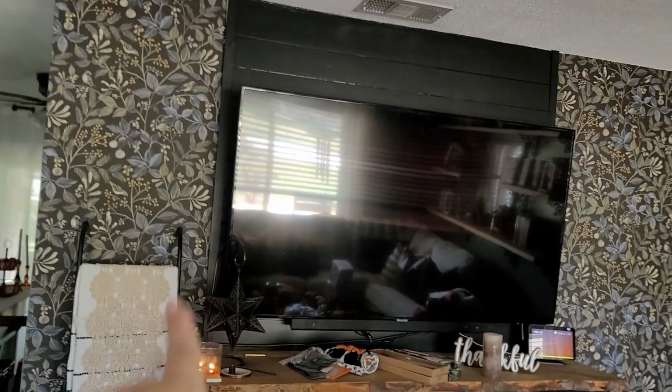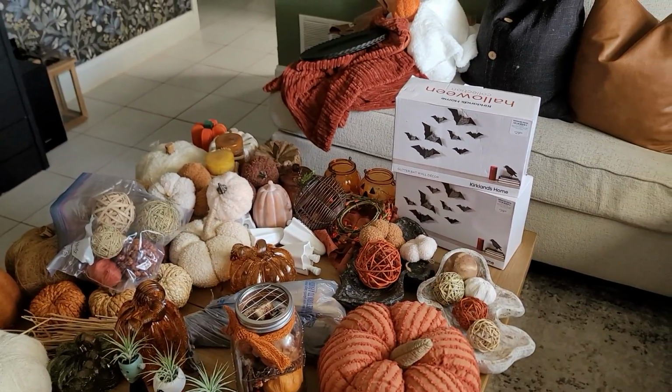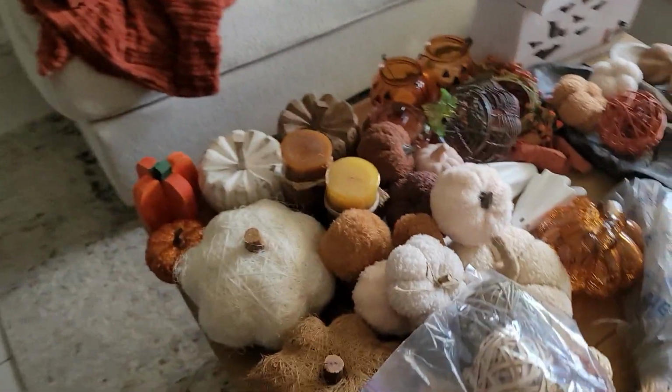In years past, though, I've put them up here and around the TV, but that was before we put the wallpaper up and all that. So I'm not 100% sure where I'm going to put those this year if I do put them up. But yeah, so lots of different things here, of course.